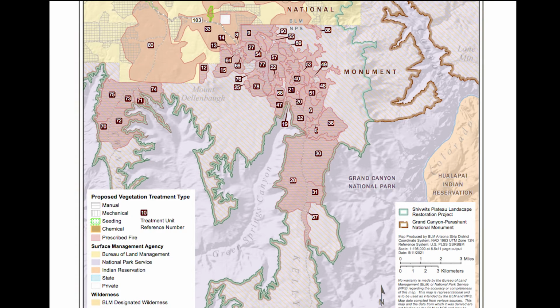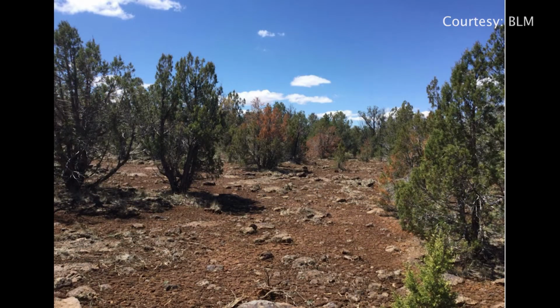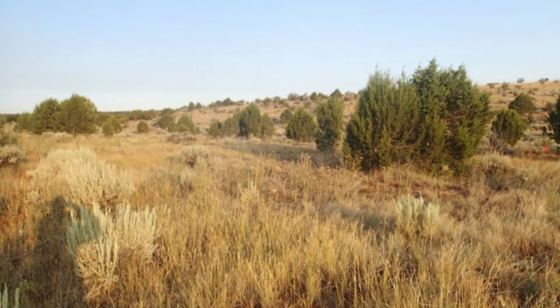So the ponderosa areas, for instance, need to have prescribed fire brought back in so that they can burn naturally eventually. In the pinyon and juniper areas, we have some areas that are very old and are solid stands, and those we wouldn't treat. But other areas, they just need to be thinned out a little bit. They're missing their grasses and their forbs, or things like wildflowers. And so we want to bring that back.